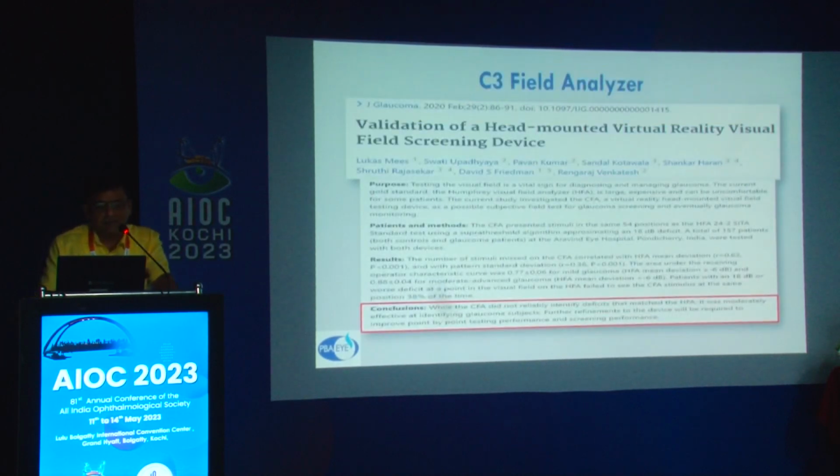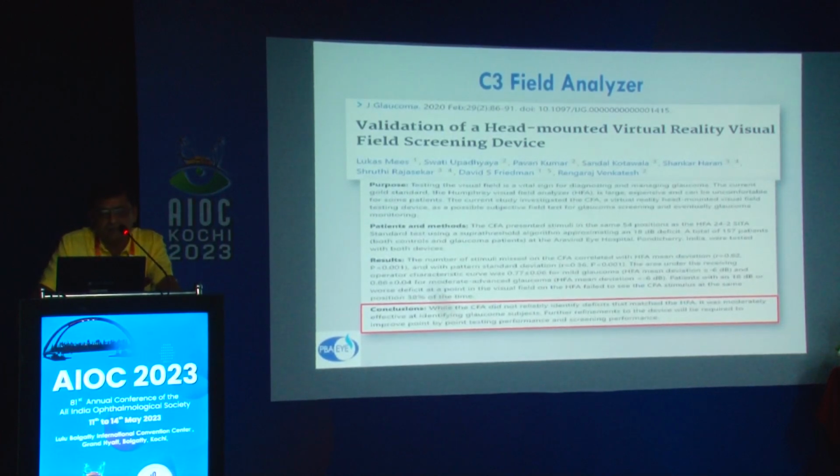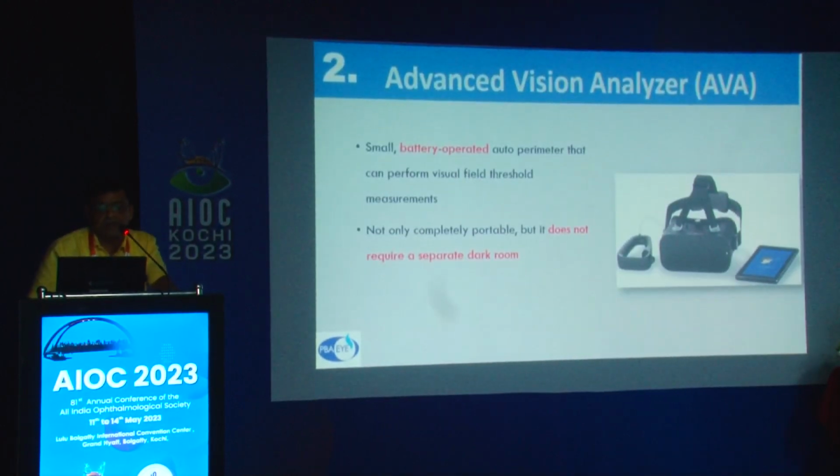So the validation points are of most interest to us, and they show that while the CFA did not reliably identify deficits which match the HFA, it was moderately effective at identifying glaucoma subjects. So further refinements in this technique will perhaps be of value.